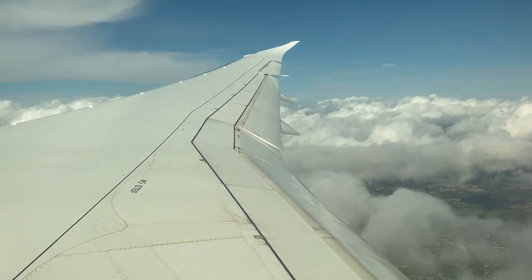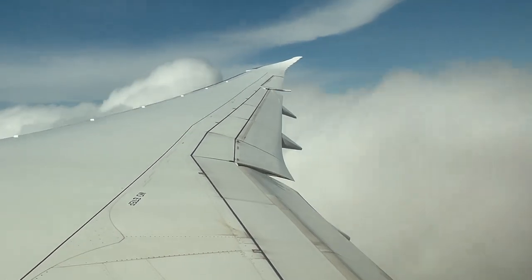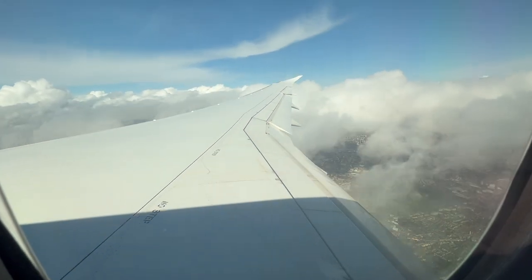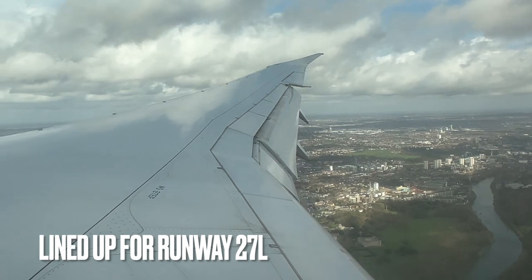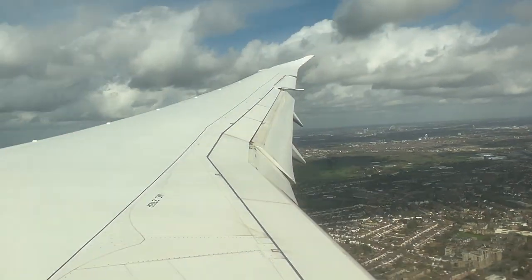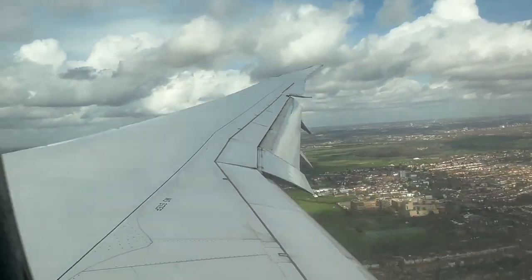Upon landing, we'll be headed to Terminal 2, the Star Alliance Terminal at Heathrow, where I am connecting to my Air Canada flight to Toronto. Let's see how it goes. I'm hoping that despite a short transfer window, I will have enough time to see the terminal.